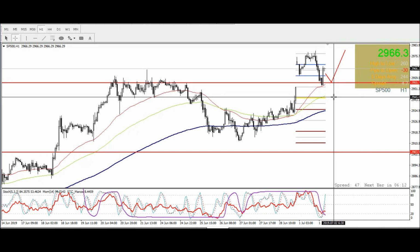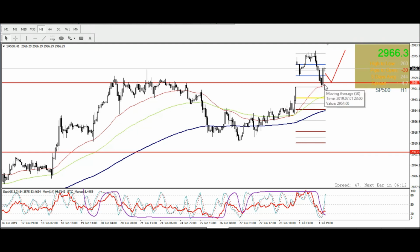Even if it actually comes out, the reason why you're doing this as well is because you have a support right here. You're going to have a pivot around this level. You're going to have a 50 EMA around this level as well. You also have a gap, and previous gaps, if you notice, once they fill, they usually try to hold above. So that's a potential for a buy.